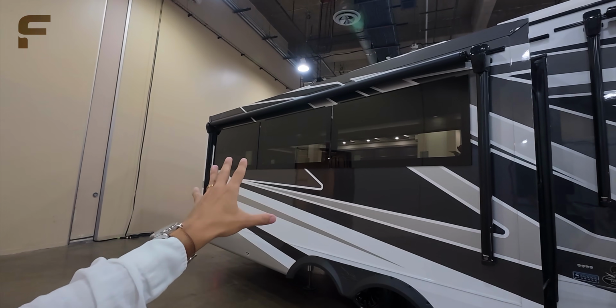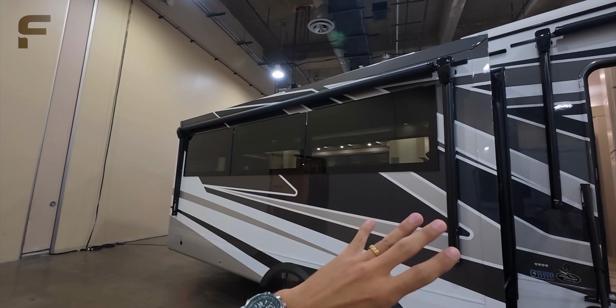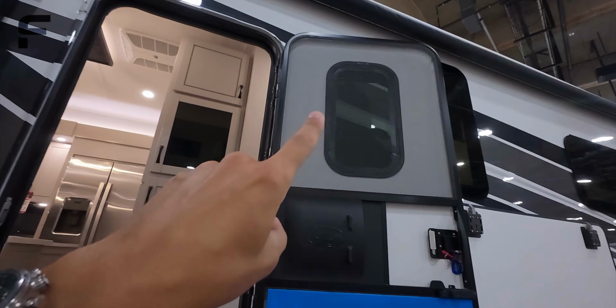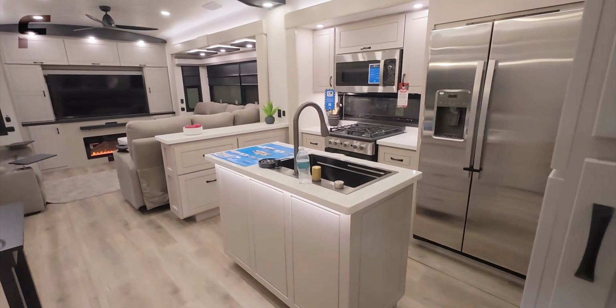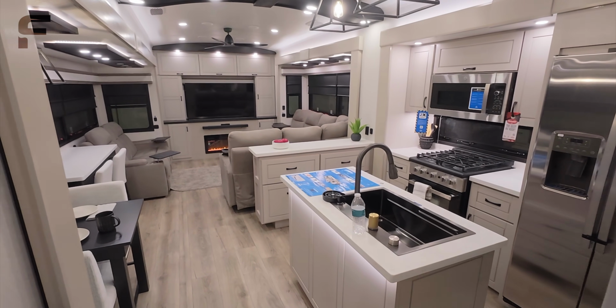I don't know of another fifth wheel RV that I can think of where I have seen the camp side slide out have 3 windows on it. This is really cool. I'm really excited to take a look. You have a privacy shade installed in the window here. And as we step in, y'all, please let me know what you think about this layout here.